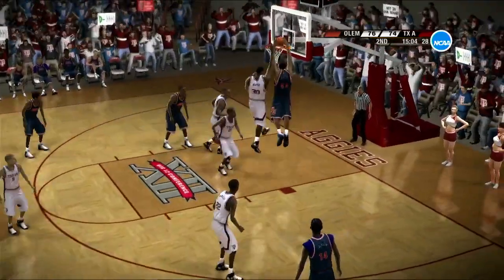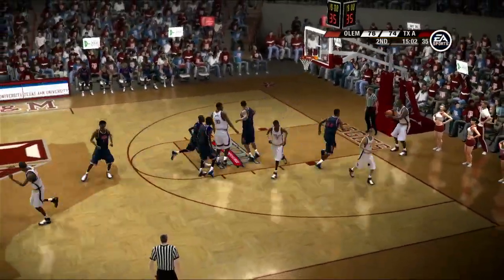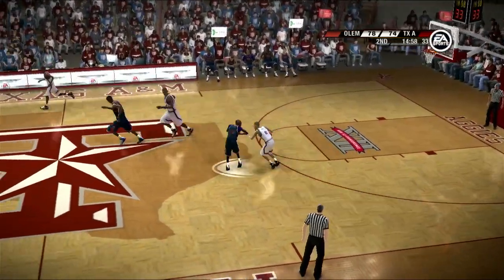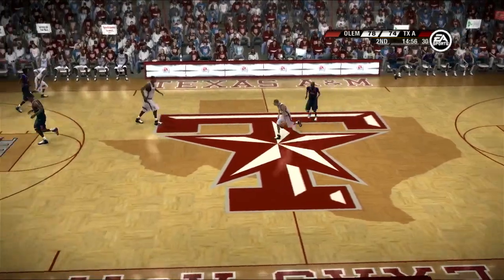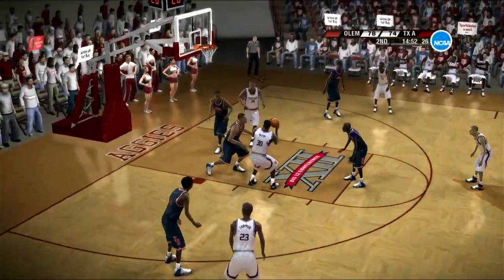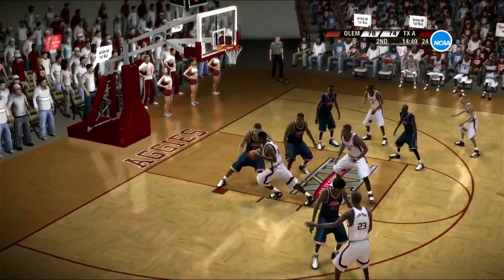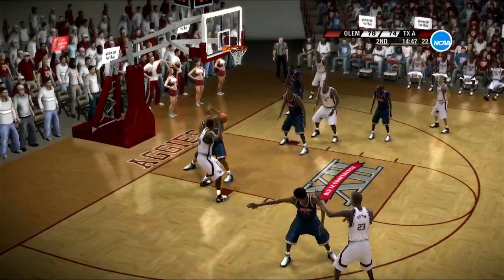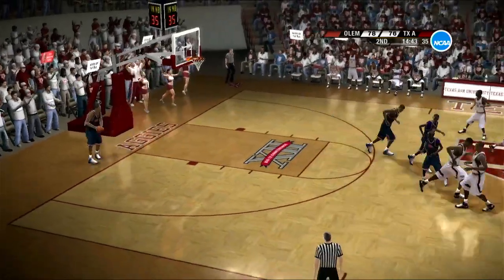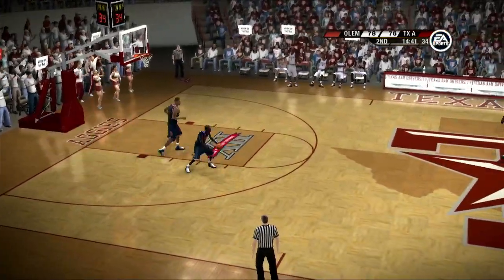With the catch. Nice execution on the spin. I'll tell you, great spin move to the basket. On the inside, there's the fake. Goes up for two. The Aggies have a hot hand right now, that's scoring for them at the moment. Daddy's on fire.